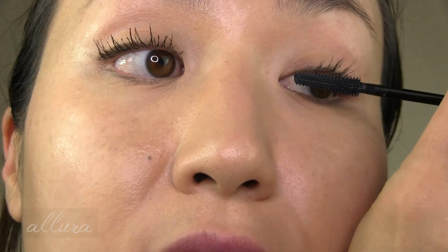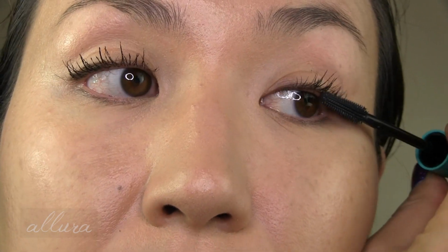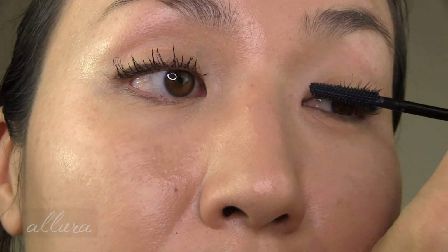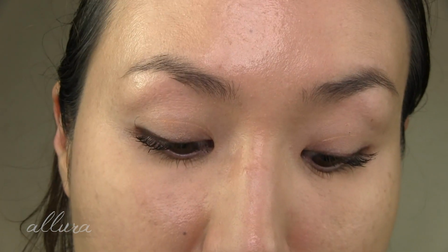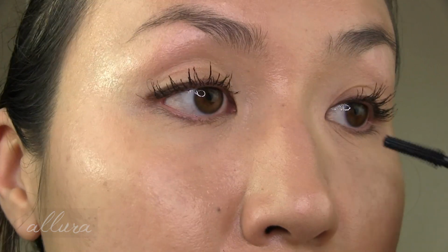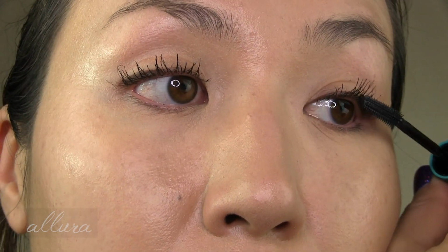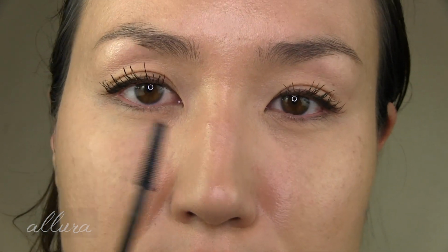Let's go ahead and even out the lashes. We can compare layering. Okay, so this is a more natural 1 layer application versus 3. Okay, 3 versus 2.